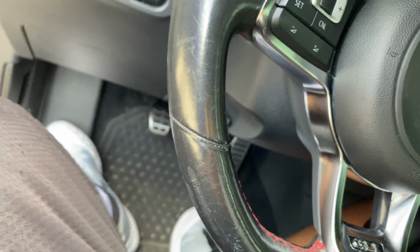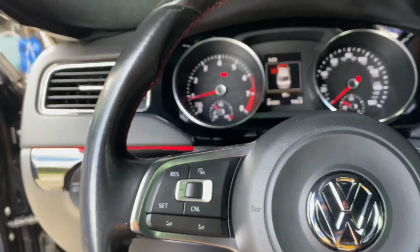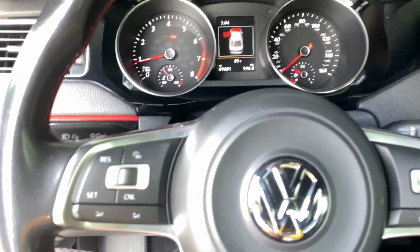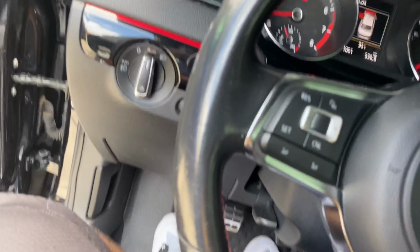Again, it's only an FX250 stage 2 lightweight flywheel. It feels great, man. It's slightly heavier. I almost want to say it catches a little bit high, but it's good, man. It's perfect for daily driving, and when you want to get on it, it definitely pushes the power down. So I highly recommend this.